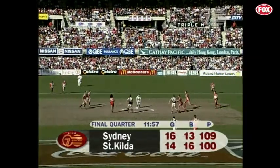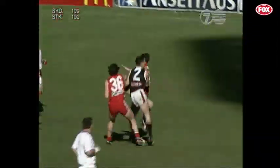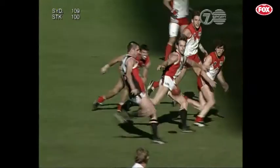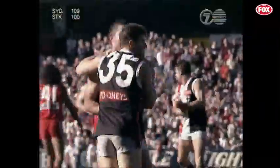Well, this game building an atmosphere now. The crowd of 39,000 roaring for Sydney. But Ziller gets the Saints out of the middle. Mark dropped in defence. Wakeland the hand pass. Heatley bangs for goal and kicks it. 3 points the margin.